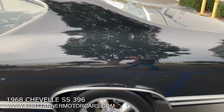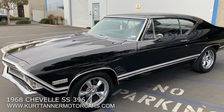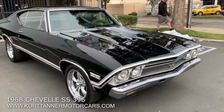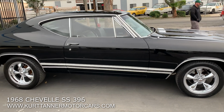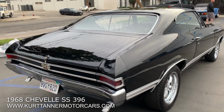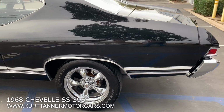Yeah, so there you have it. Really handsome 1968 Chevelle SS 396 two-door coupe. Black with a hint of metallic. Black interior. Automatic, 454 engine, four-wheel disc brakes, alloys.